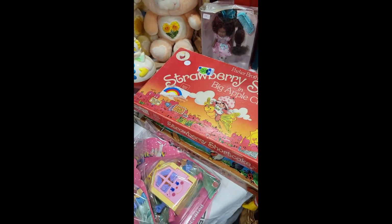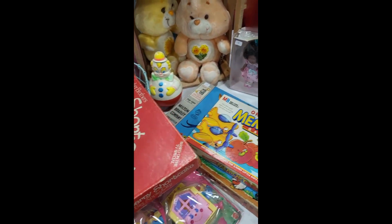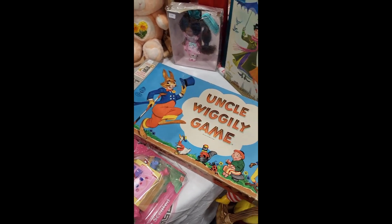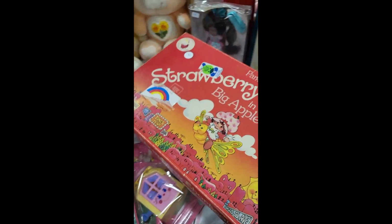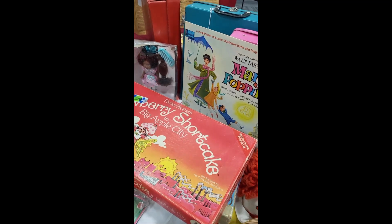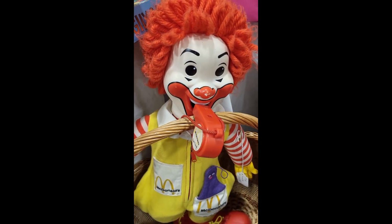I've got some fun board games, Strawberry Shortcake, and Memory, and then Uncle Wiggly. This board game is really, really cool. The graphics on it. This is another one from my personal collection, Mary Poppins records. And then Creepy Ronald is down here creeping in the corner.